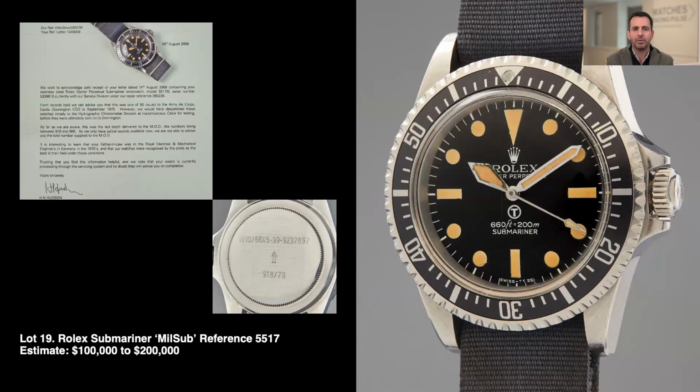It has several different features specific to military use that set it apart from a standard Submariner. The case is extraordinary. The fact that it includes a letter known as a Henry Hudson letter, which confirms when it was delivered, and the serial numbers makes it really stand out. The estimate is $100,000 to $200,000.